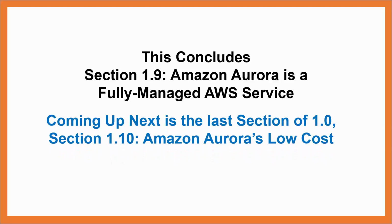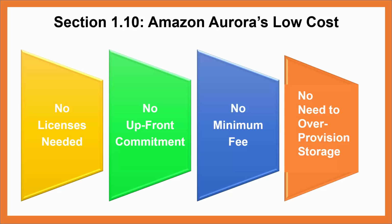Coming up next is the last section of 1.0, the overview of Amazon Aurora, which is Section 1.10, Amazon Aurora's low cost. In this last section, I'll cover Amazon Aurora's low cost. There's no licenses needed, as you'd need to have for an enterprise-grade relational database management system of similar performance. There's no upfront commitment, there's no minimum fee, and there's no need to over-provision storage because Amazon Aurora auto-scales storage based on your application need.